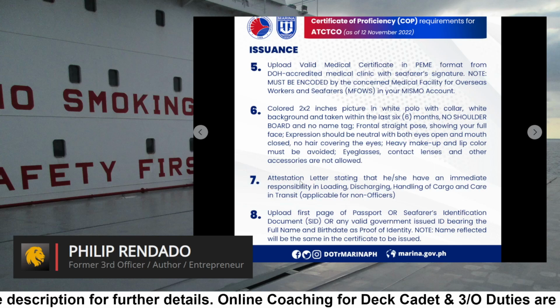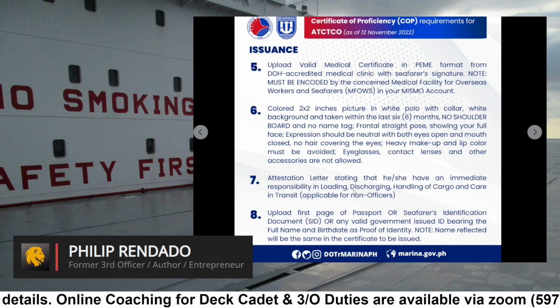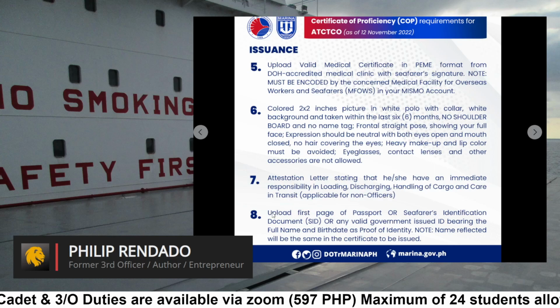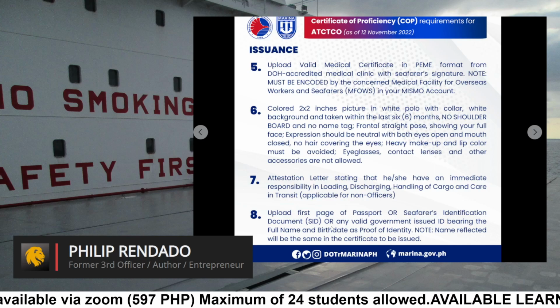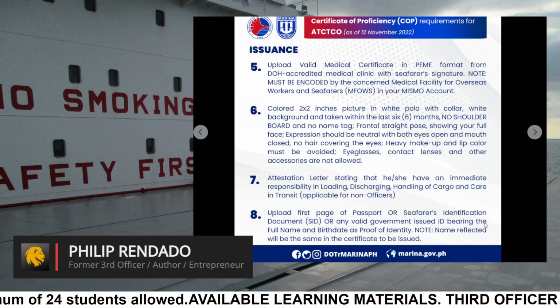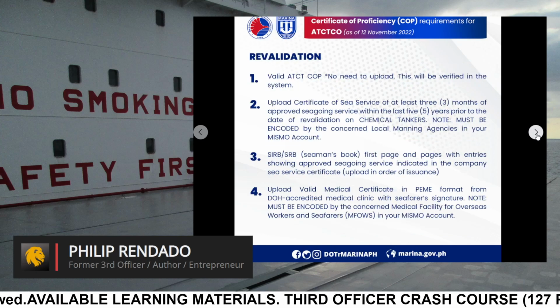Number 7, attestation letter stating that he or she has an immediate responsibility in loading, discharging, handling of cargo and care in transit, applicable for non-officers. Number 8, upload first page of passport or seafarer's identification document or any valid government-issued ID bearing the full name and birth date as proof of identity. Note, name reflected will be the same in the certificate to be issued.